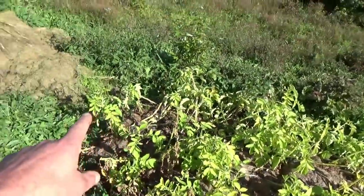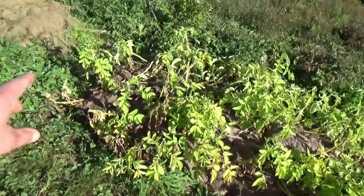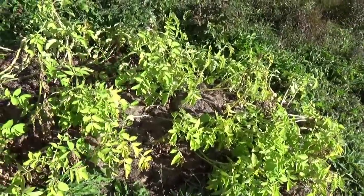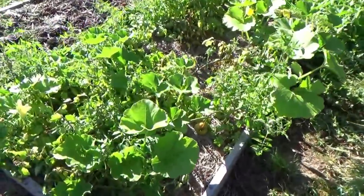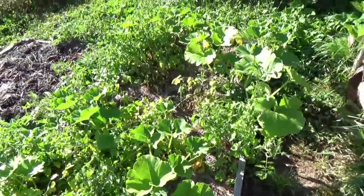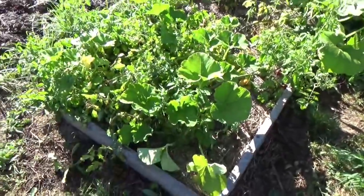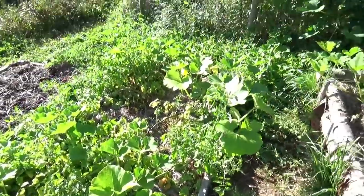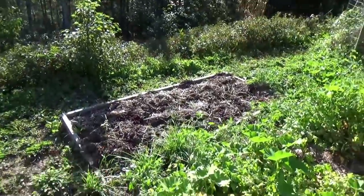This was a little potato garden I made in a real hurry. And it's doing great. These are starting to die now, so they're ready to harvest. And over here I got some squash and some different kinds of tomatoes, and I've been harvesting the tomatoes for about a week now, and they're starting to turn red, and I'm getting a few squash here. So this is a hugelkultur bed, and so was that.